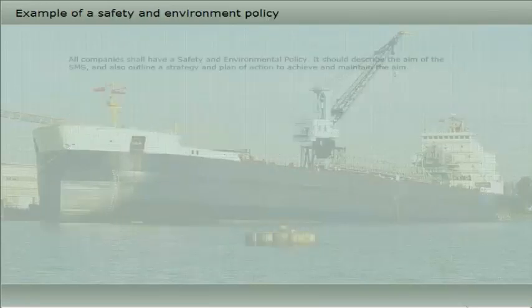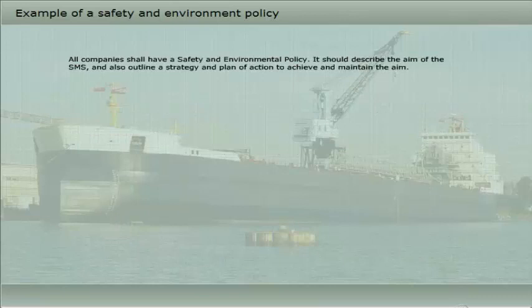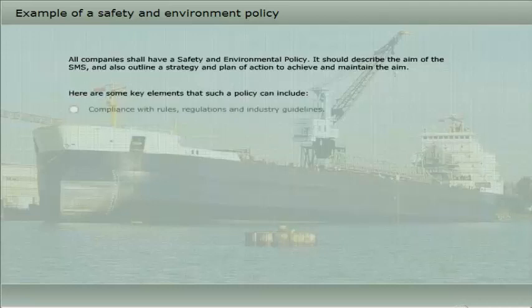All companies shall have a safety and environmental policy. It should describe the aim of the safety management system and also outline a strategy and plan of action to achieve and maintain the aim. Here are some key elements that such a policy can include: compliance with rules, regulations and industry guidelines, active participation by personnel in achieving high levels of safety.